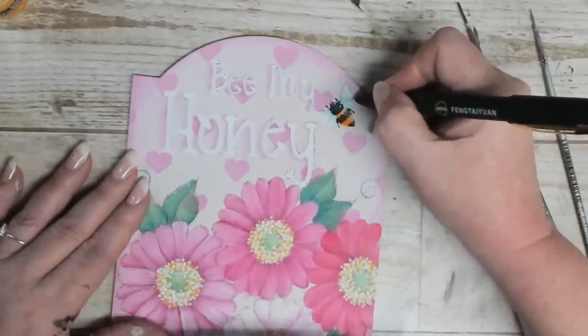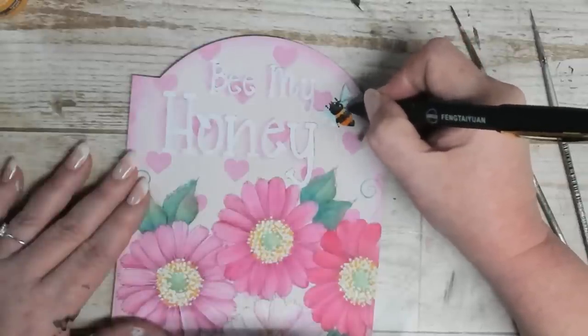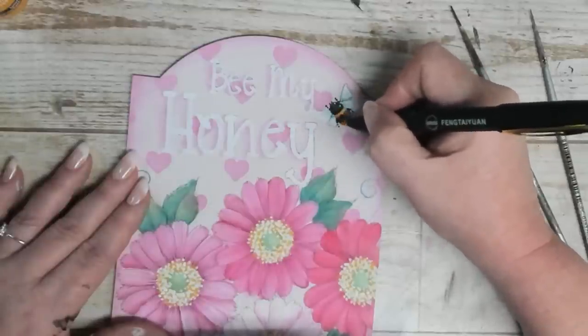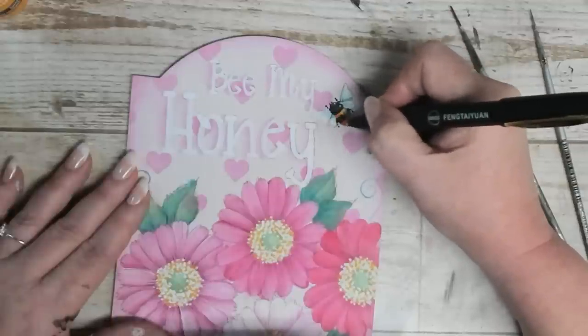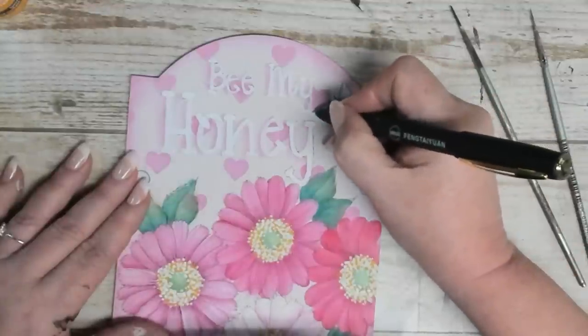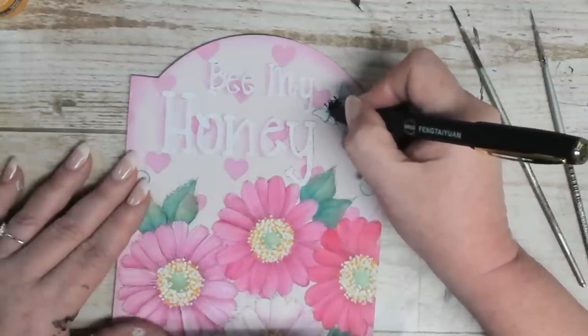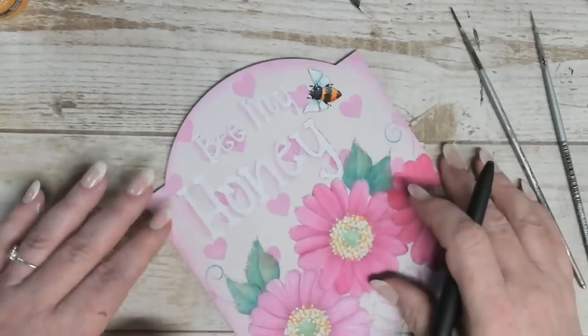And the little bumblebee, same thing. Sketchy line around the outside edge of the wings, like so, little details. And then do the same thing around his body. You can add a few little dip dots and some sketchy lines for texture. I just think it's a fun way to finish off this little guy. He's fun.